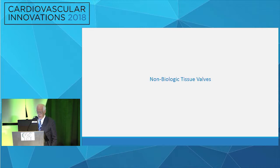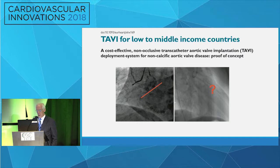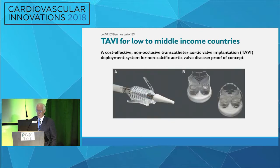The next is non-biologic tissue valves. And perhaps in the discussion, I can ask David Holmes to talk about this. This is a concept that has generated in South Africa for treatment of young patients with rheumatic disease that you don't want to put on anticoagulation and you don't want to put a tissue valve in because of the durability issue, especially in young patients. So this is a surgeon named Peter Zila in South Africa that has come up with this concept of using a polymer non-tissue valve for the treatment of aortic stenosis and insufficiency in young patients.